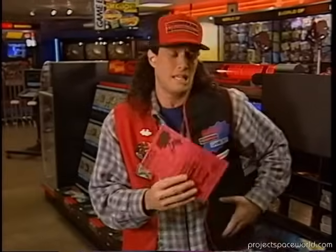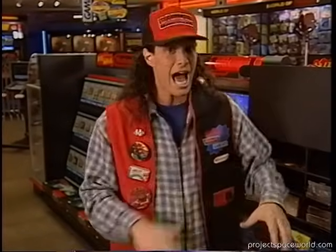Now stick it right in your vest. This tells you about Super NES, Virtual Boy, Game Boy, and miscellaneous info. Put it right in this pocket. Now, what else have we got?